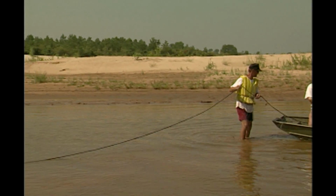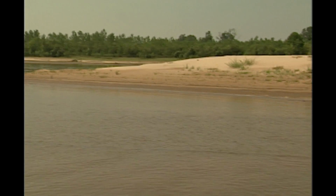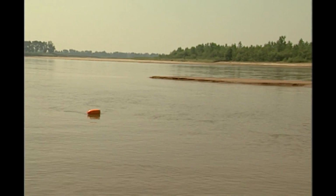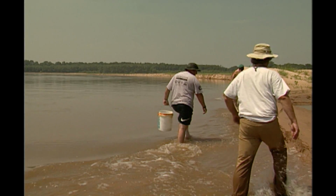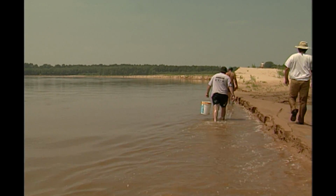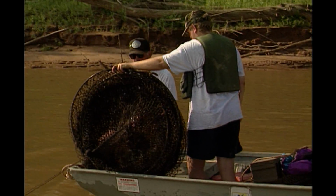The Red River has been here for a long time and will be here for a long time, but it'll take us quite a while to understand what the significance of all of its aquatic resources are. But if we don't know what's out here, then we can't preserve it and make sure that its integrity is good for future generations. That's basically why we're out here from all the different agencies addressing this tremendous resource.